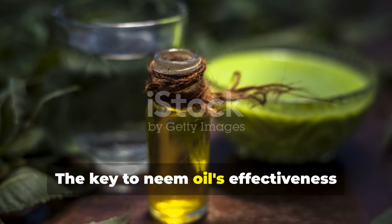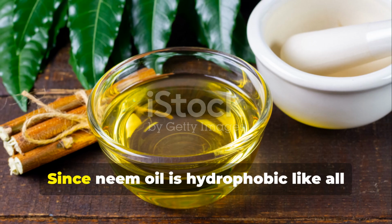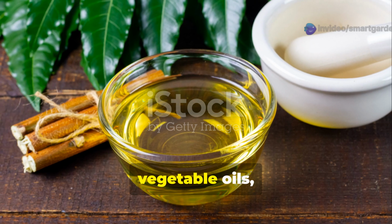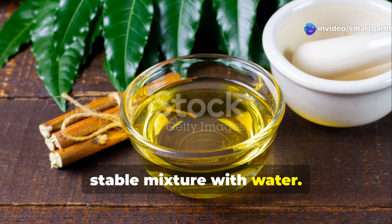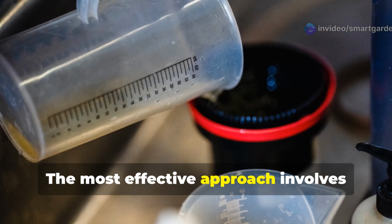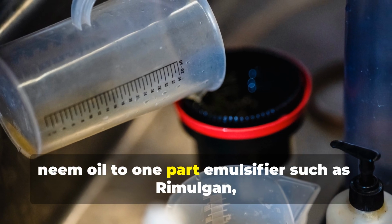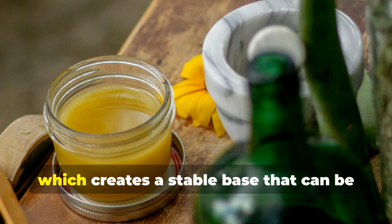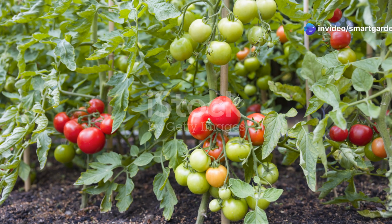The key to neem oil's effectiveness lies in proper preparation and application. Since neem oil is hydrophobic like all vegetable oils, it requires an emulsifier to create a stable mixture with water. The most effective approach involves creating a concentrate using 4 parts neem oil to 1 part emulsifier such as remulgan, which creates a stable base that can be stored and used as needed.